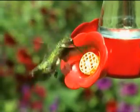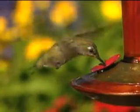The same goes for hummingbirds. Hang the feeders above beds of blooming plants if possible.